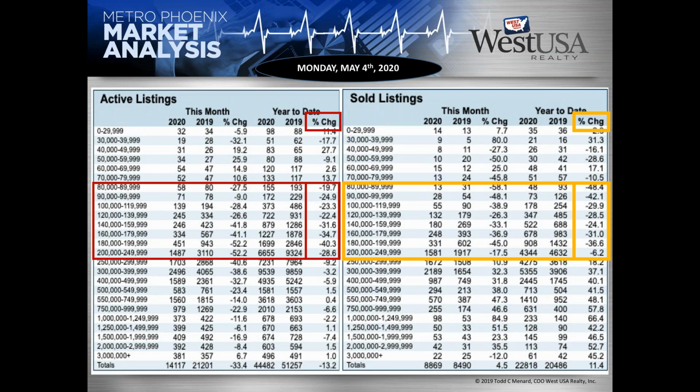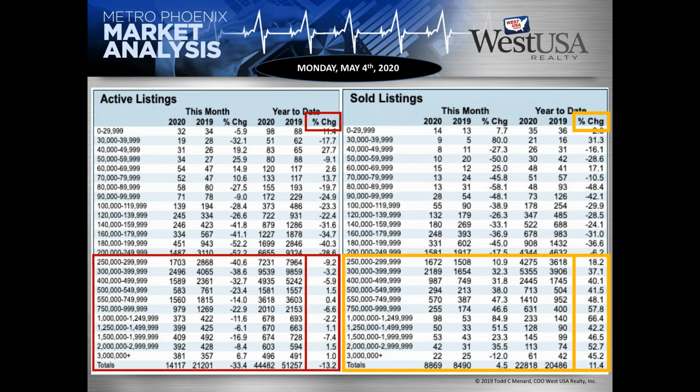Now, hold that thought. Slide your eyes to the right. Let's talk about solds. Look at the percentages and the difference between the change on the left in the red and the change on the right in the gold. Those same marketplaces, that same 100 to 120 market we talked about being 23% off, is closing almost 30% fewer properties. So again, there are some stories to be told between active listings and sold, but we're not looking at what's on the bottom.